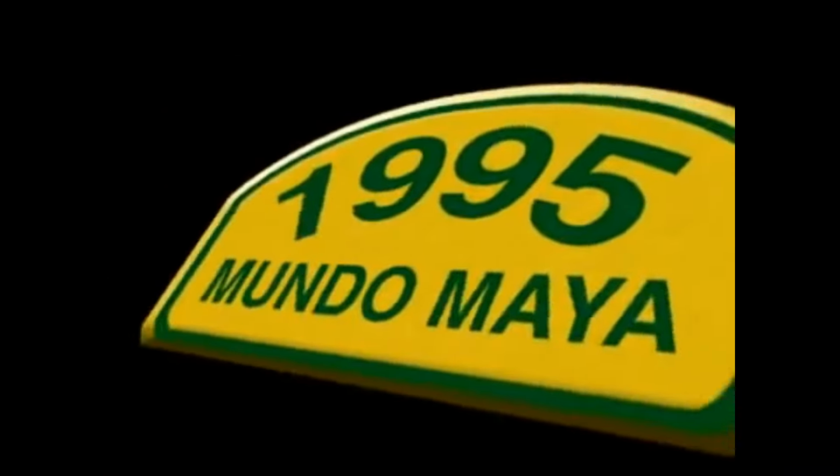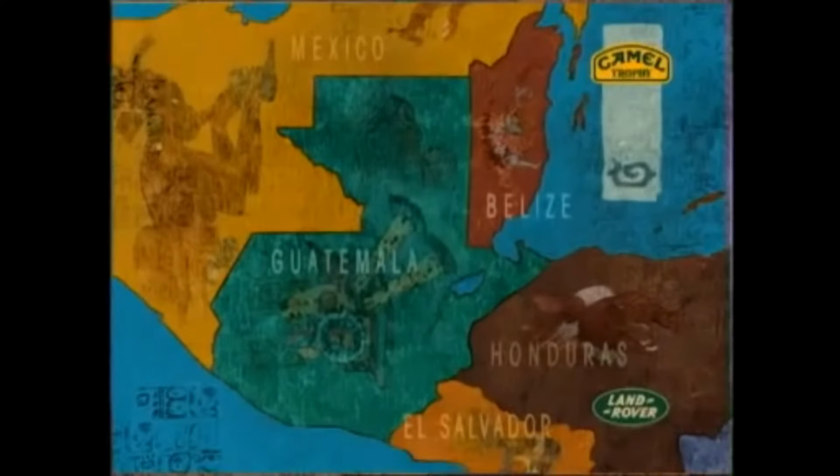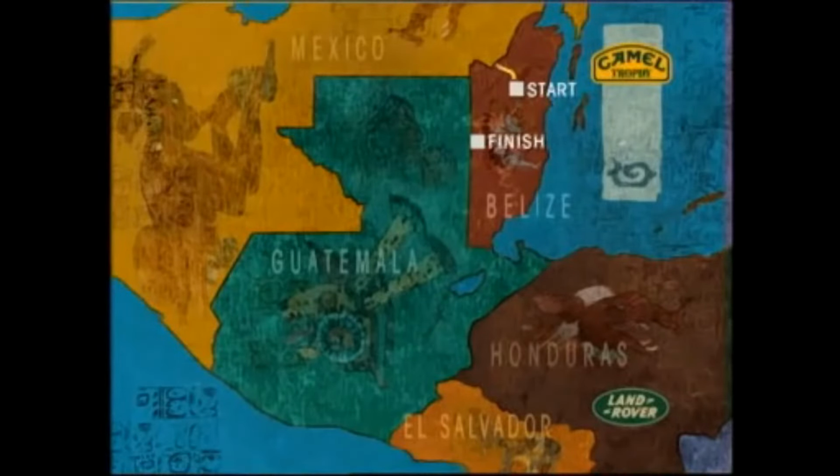Central America, home of the ancient Maya. Belize, Mexico, Guatemala, El Salvador, and Honduras, through five nations over 3 weeks, covering 2,000 kilometers. 20 teams volunteered to endure Camel Trophy Mundo Maya 95.